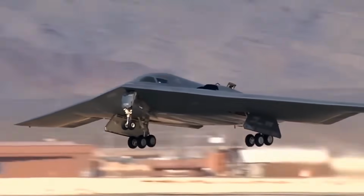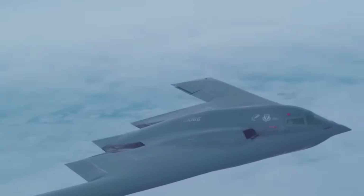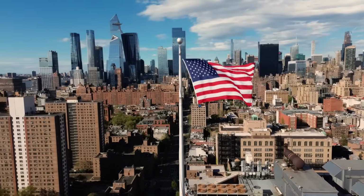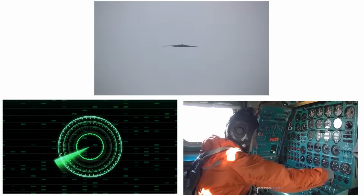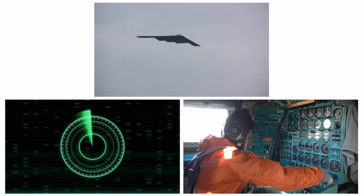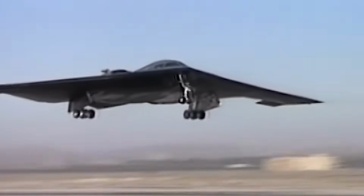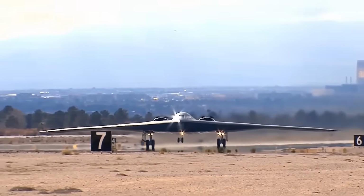The use of the B-2 also raises questions about the future of stealth bombers in modern warfare. With the B-21 Raider set to enter service in the coming years, the U.S. is poised to further enhance its strategic bombing capabilities. The B-21 is expected to incorporate next-generation stealth technology, improved range, and more advanced electronic warfare capabilities. The deployment of the B-2 in Yemen may have been one of its last major combat missions before its eventual retirement, serving as a reminder of its effectiveness even after decades of service.